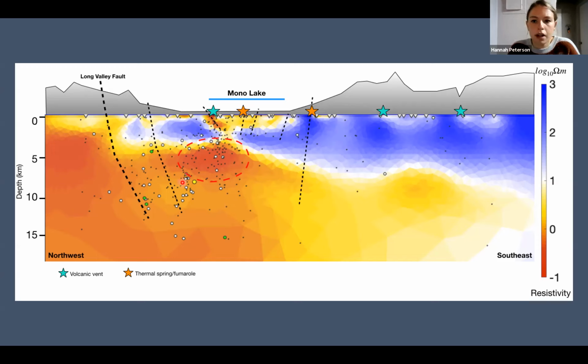This area in red is circled as an area of interest. It's about 5 to 10 kilometers down, and we think it is possibly a hydrothermal reservoir or magma that's feeding into a shallower conductive area under the lake. So this highly conductive area is feeding up through here into a more shallow conductive anomaly. This makes sense because there are a lot of active hot springs under the lake, so this conductive system here is attributable to those.